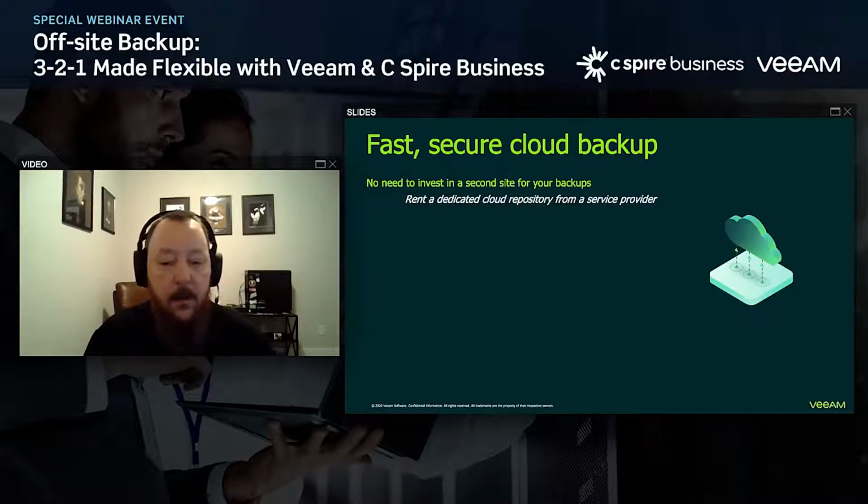With things like Cloud Connect, with service providers building services with these tools, you don't need to invest in a second site for your backup. So now you don't have to worry about investing dollars in a bunch of new hardware to house this data and managing this data ongoing. You basically can go to a service provider partner like C Spire Business and let them handle all that infrastructure, second site and infrastructure, and you're going to rent a dedicated cloud repository from the service provider that is going to be able to store your offsite backups from on-prem.